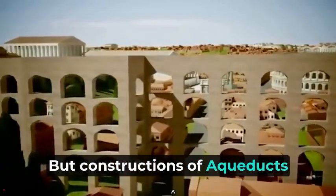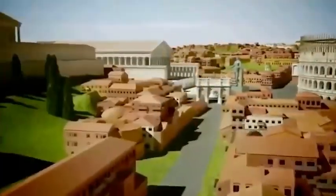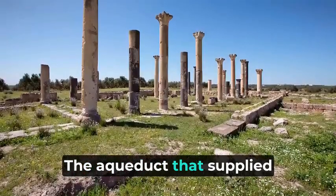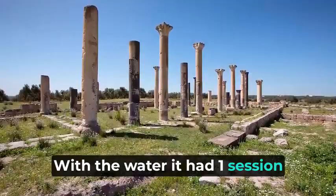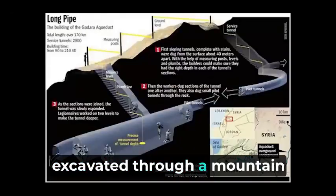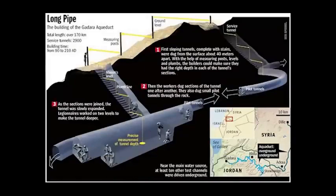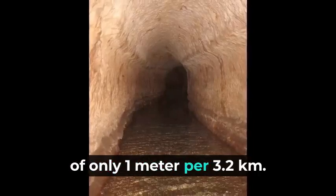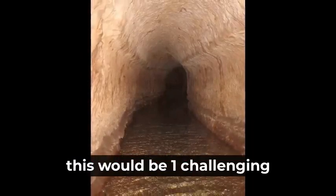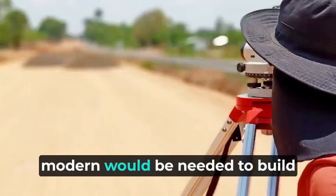But aqueduct constructions in other parts of the empire were even more incredible. The aqueduct that supplied the city of Decapolis with water had a section of 106 km excavated through a mountain. This is the longest known tunnel of antiquity. To make it even more impressive, the tunnel has a slope of only 1 meter per 3.2 kilometers. Even today, this would be a challenging feat, and modern measuring equipment would be needed to build a tunnel with an extremely low slope.